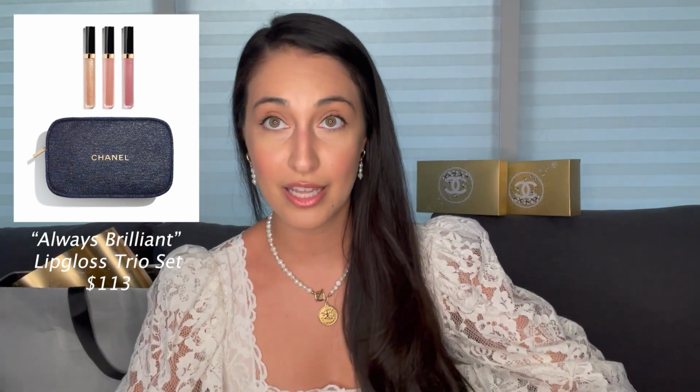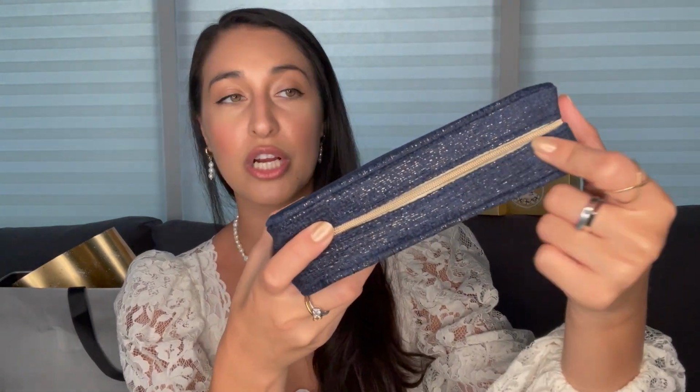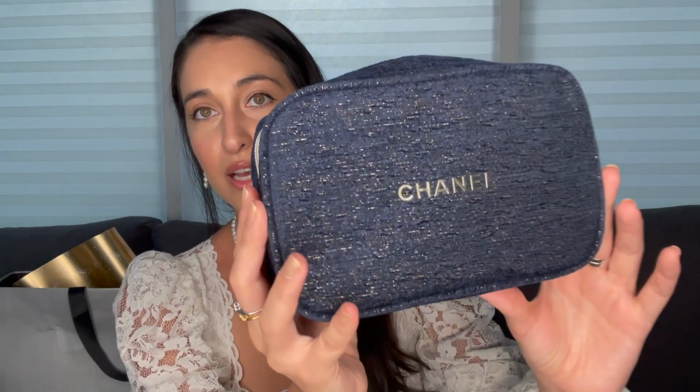This is the first time that I have seen them in person. They have been sitting in my room for the longest time. And compared to the size of my head, this is what it looks like. It has a very fine and great quality zipper, which I really love. It's very accessible and easy. I've heard great things about the quality of this cosmetic case, and I can see why. This is a very expensive zipper, and this is what it looks like up close.